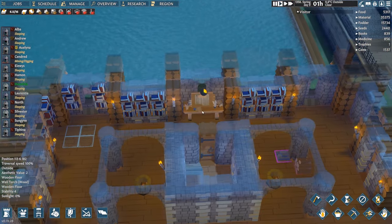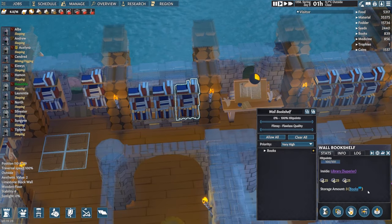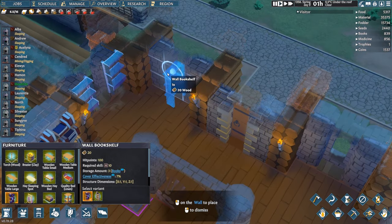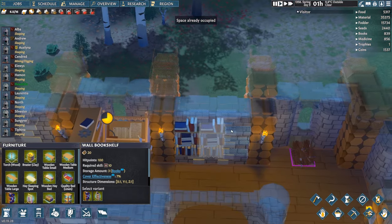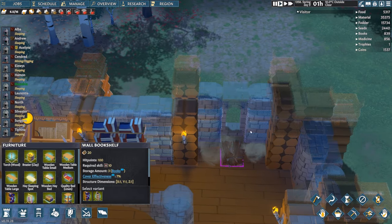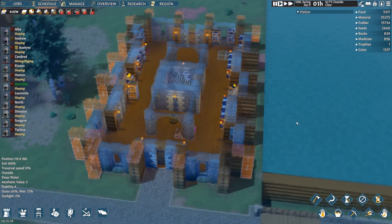I'm not sure if we have these all filled up. Looks like we're on our last one there too, so let's go ahead and place a couple more of these down. And we'll do the other side there. Yeah, that's good then. I'll go ahead and maybe add a couple more of these, just so we have enough books for the entire thing here.